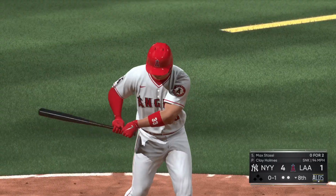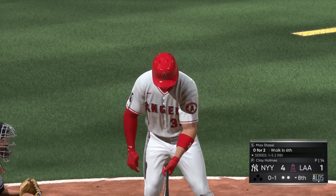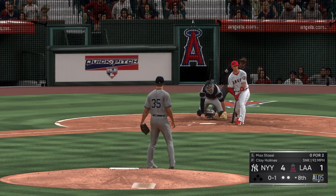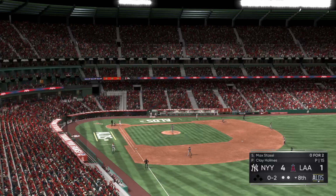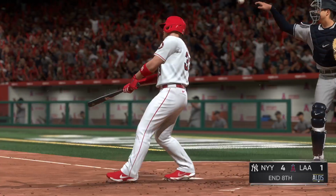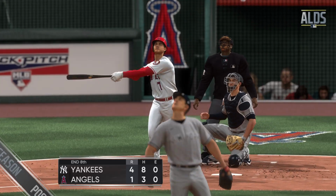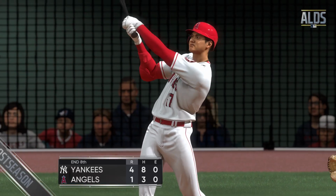To the plate now, Max Stassi, as he'll get caught chasing a bad one there at strike 1. And it's quickly 0-2. Got him swinging, and that's the 3rd out. Angels strike for 1, and it comes on this solo home run. On to the 9th inning now from Southern Cal. The Yankees 4 and the Angels 1.